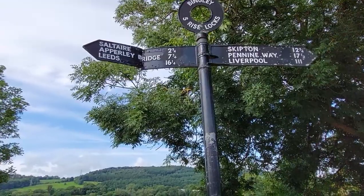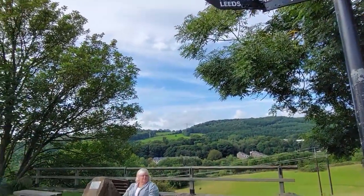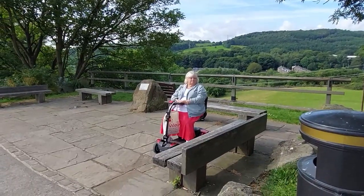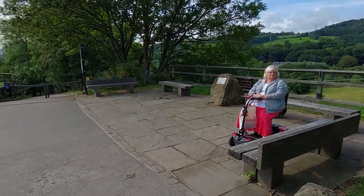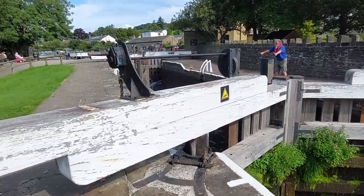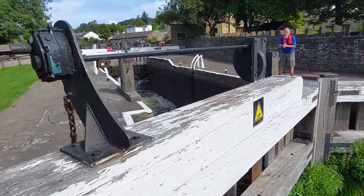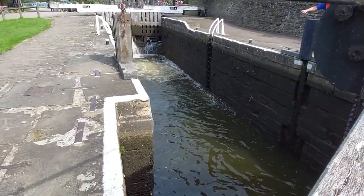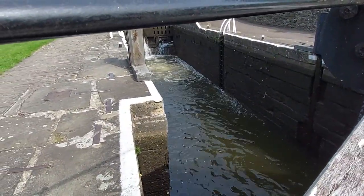You can get some spectacular views from this high point on the locks. The surrounding countryside is beautiful. And there's one of the lock keepers working away, getting ready for a canal boat to come up the locks.